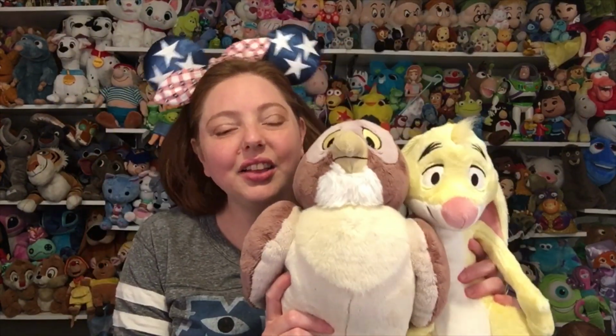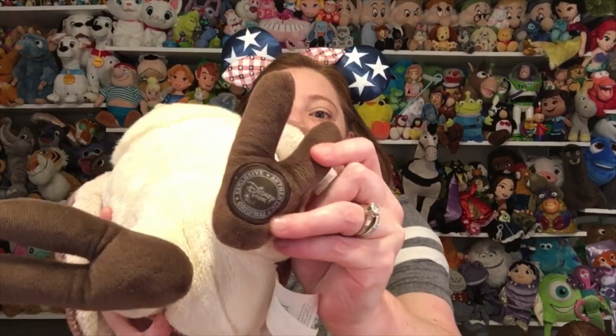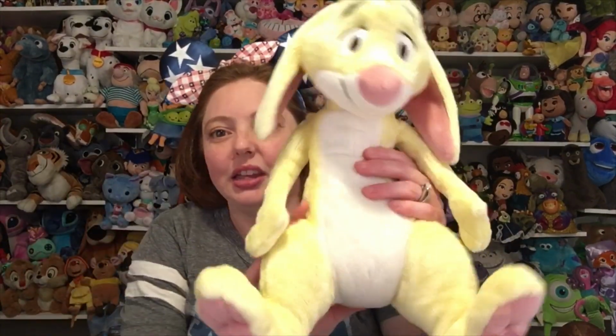I also got Owl and Rabbit from Winnie the Pooh. These are characters that have been on my list for a long time, and I just hadn't come across them for a decent price. So, I finally got them. And they're the older ones. They both have patches. This is the Owl and the Rabbit.